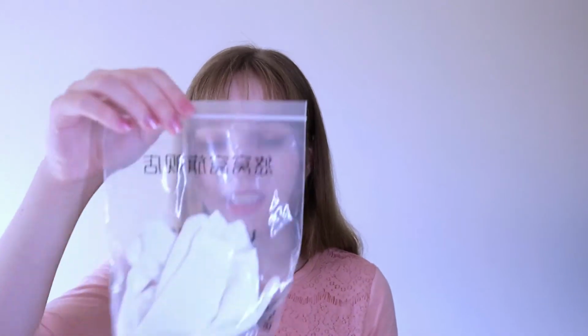We have the gloves here. These were just the plain white gloves, nothing to them. I'm not going to take these out. There's no point bothering with plain white gloves. It was just this random hot glue stick that it came with, by the way.